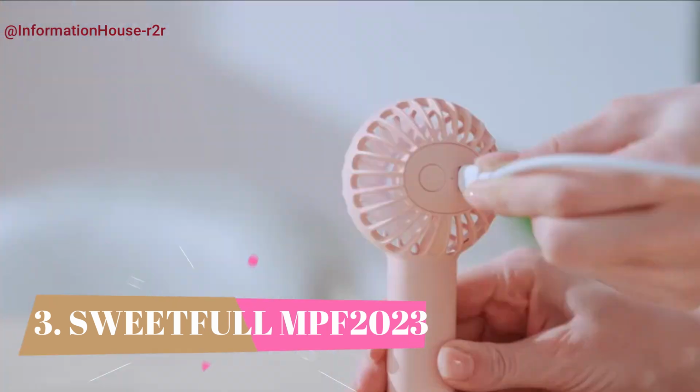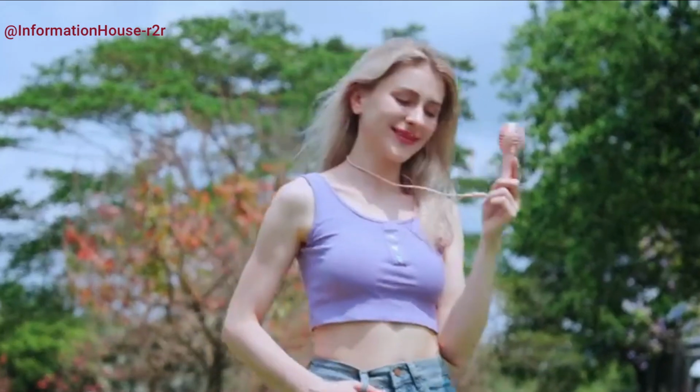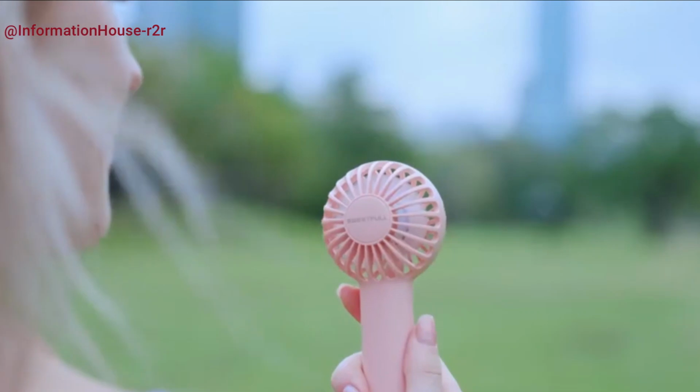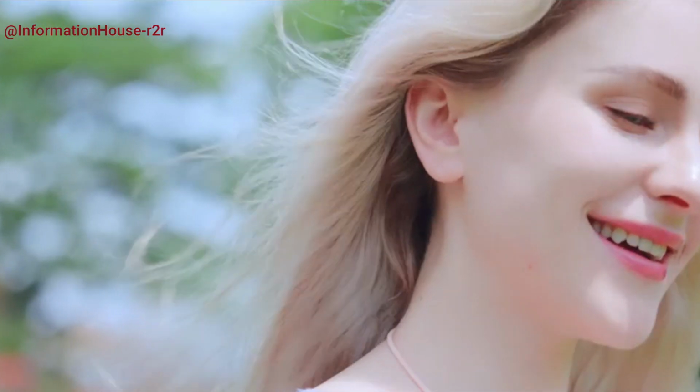3. SWEETFULL MPF 2023. Perfect for hot and sweaty days, the SWEETFULL mini portable fan is your ideal companion for clubs, parties, or any humid outdoor event. Weighing just 3.3 ounces, this compact travel fan easily slips into your handbag, ready to offer instant cooling relief during a hot flash or heat wave.